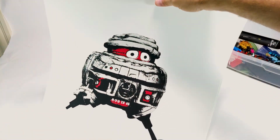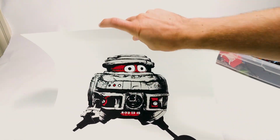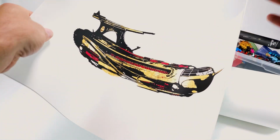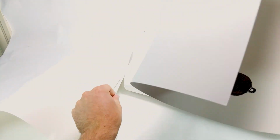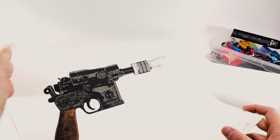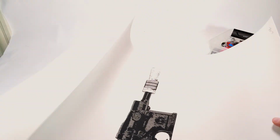We've got Bob from Black Hole. We have the Rocket from Flash Gordon. It's got a nice metallic sheen to it. Last up, we have Han Solo's blaster. I think that's the last one. Yeah, these are really thick pieces of paper. I couldn't tell for sure. So these are really, really great.